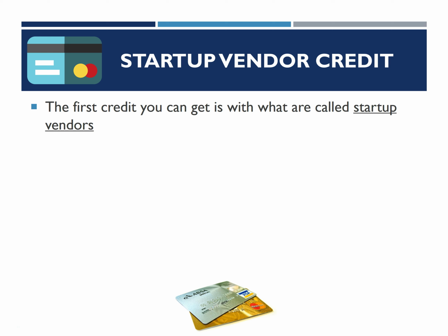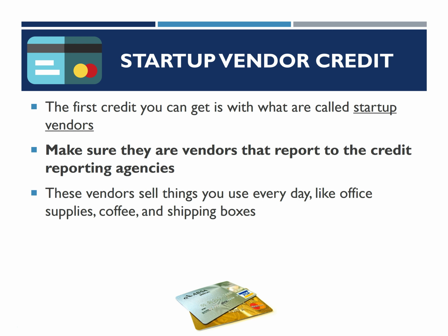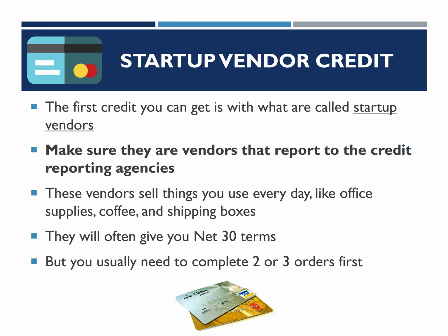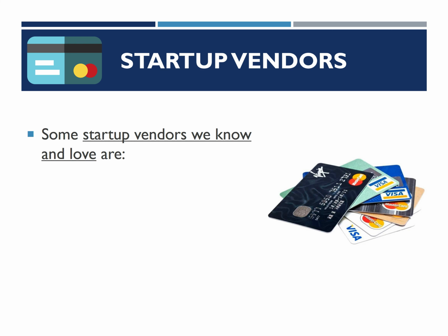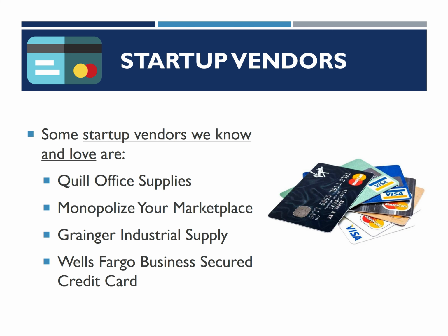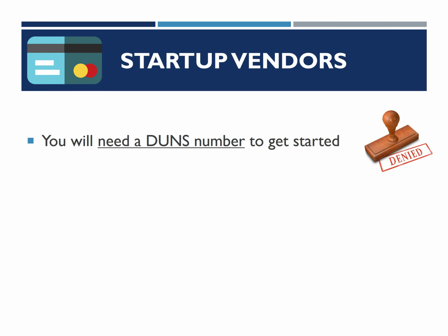The first credit you can get is with what are called startup vendors. Make sure they are vendors that report to the credit reporting agencies. These vendors sell things you use every day, like office supplies, coffee, and shipping boxes. They will often give you net 30 terms, but you usually need to complete 2 or 3 orders first. Some startup vendors we know and love are Quill Office Supplies, Monopolize Your Marketplace, Granger Industrial Supply, Wells Fargo Business Secured Credit Card.